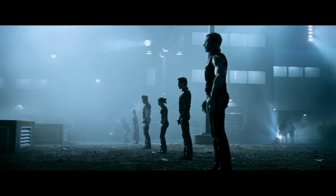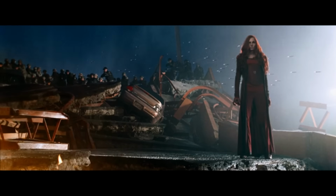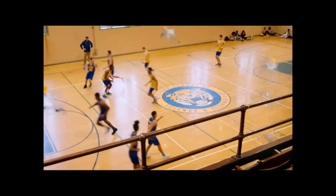But in X-Men: The Last Stand, she finally unleashed her true potential. Damn, at least everyone Thanos snapped away came back. Well, this is just like murder. A decade later in X-Men Apocalypse, we were introduced to a new Jean.